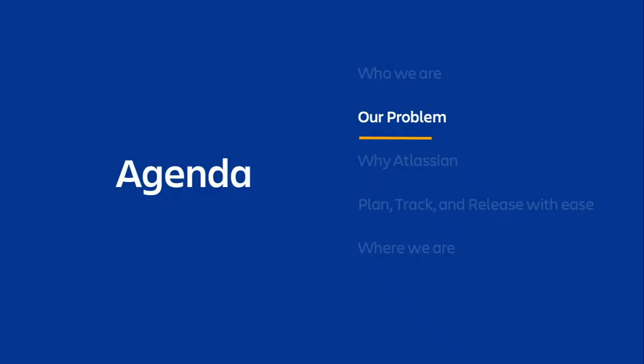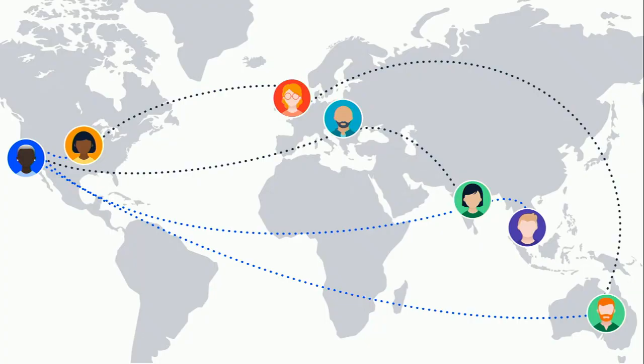So you might be wondering how Atlassian is actually coming into this mix. To understand that, let's see the problem that we were facing before we started using Atlassian tools. Like many global companies, we have a geographically diversified workforce. Companies want to create small groups that offer best-in-class functional expertise with deep local knowledge.